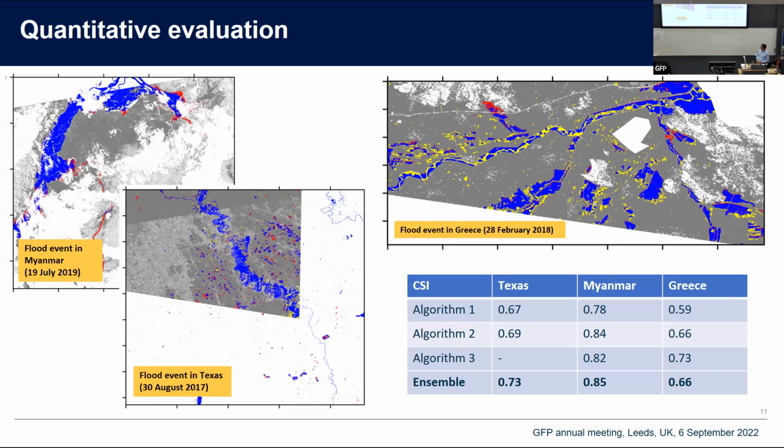But what was the very nice result for the team was when we did the same analysis with the ensemble, we could see that in two cases, the ensemble had even a higher accuracy than the individual algorithms. And only in one case, the result was slightly below the best performing algorithm's performance. But again, this was not really that surprising.